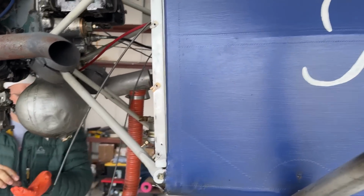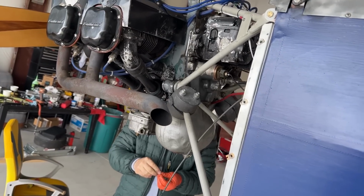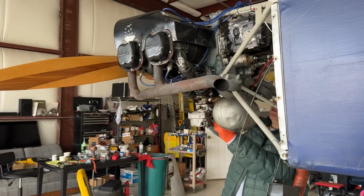100% working on this thing at eye level or whatever is the best thing. Speeds things up a lot.